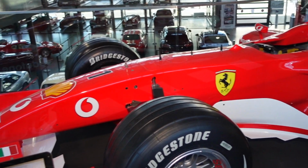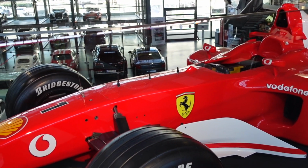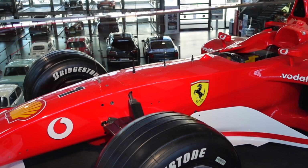Again, a bit better. The aerodynamics have improved a bit. I think they still used the V10 at that time. And he won like 17 races with this car.